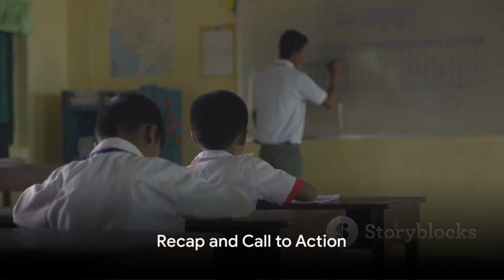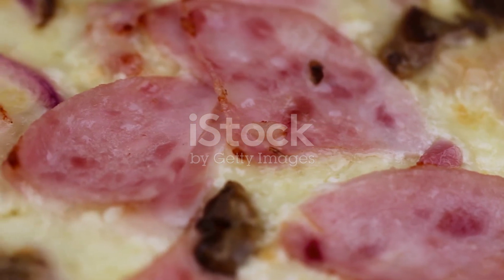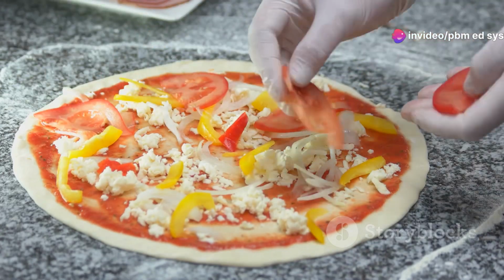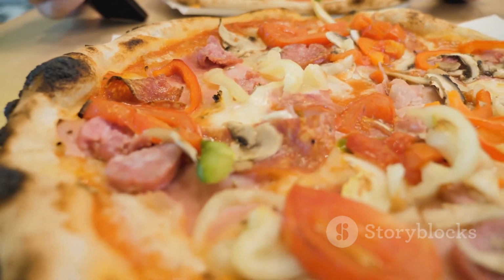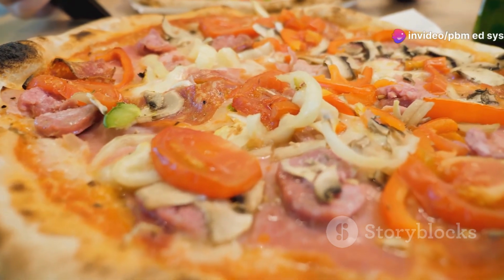Quick recap of our algebra journey today. We kicked off by uncovering the unexpected power of algebra, showing how it's not just about numbers, it's about understanding the world. Next, we broke down algebraic expressions, making them less daunting by simplifying and identifying their components. You saw how each part of an expression plays a crucial role, just like ingredients in a New York-style pizza.